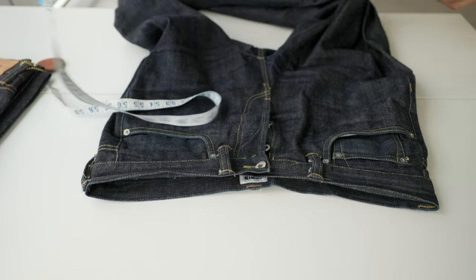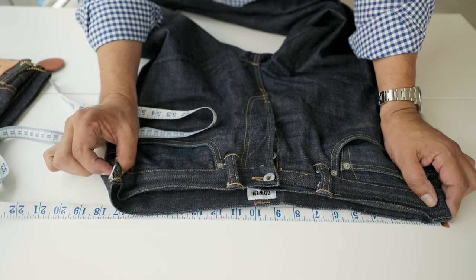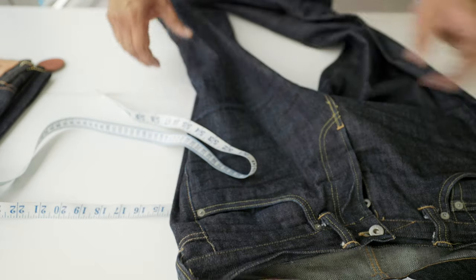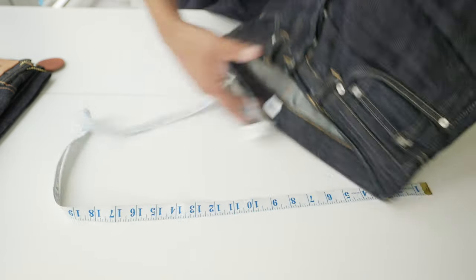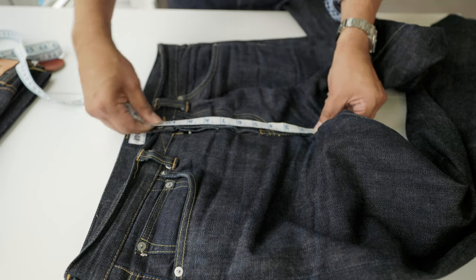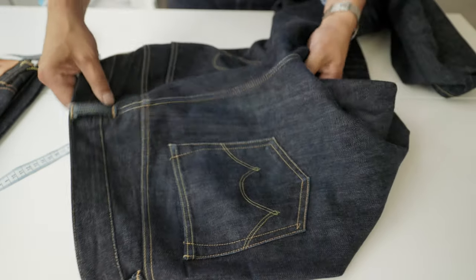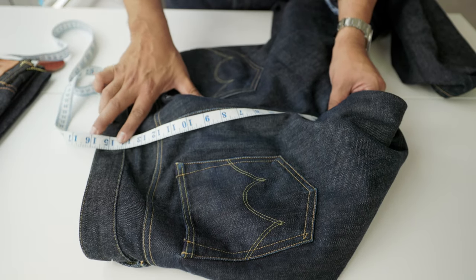Let's see the measurements. After wearing, this, remember, was 34, this already has 18 and a half, that becomes 37 for me, which more or less is my waist size. This is a low rise, medium low rise. Then the front rise, let's check out the front rise. The front rise is 11.2. The back rise is 15.8, medium rise, medium low rise.